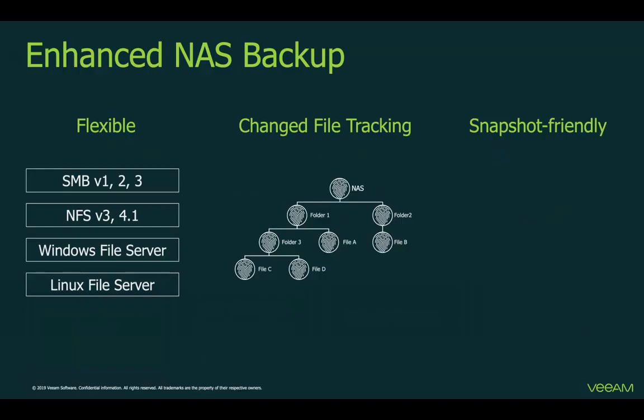So with Veeam NAS backup, we don't use NDMP and we introduce CFT, which is change file tracking, where we track the changes on the files. During every incremental backup, we go directly to the changed files. We traverse the directory and the structure of the NAS file system directly without reading the whole data. So we go directly to the changes.